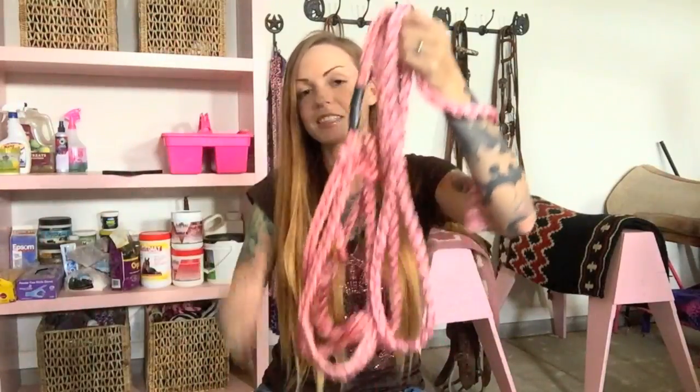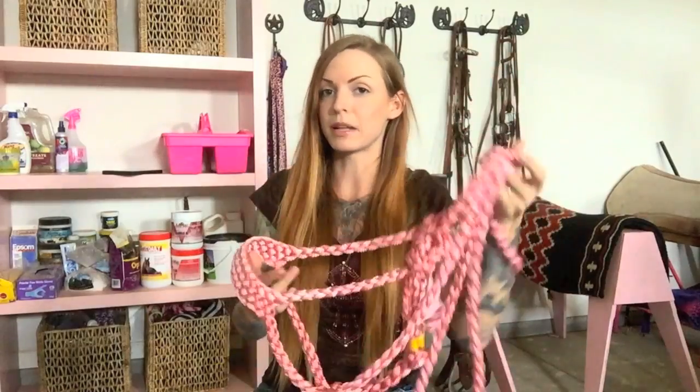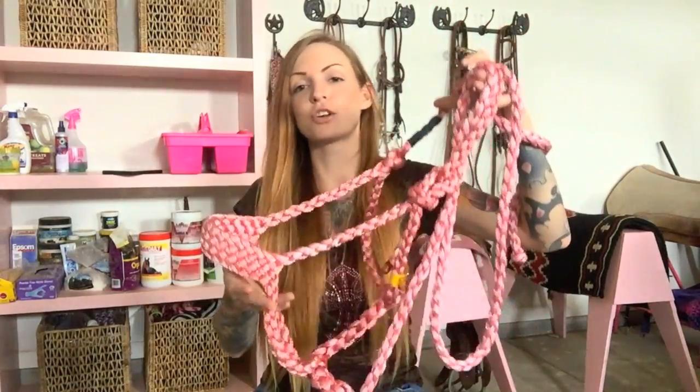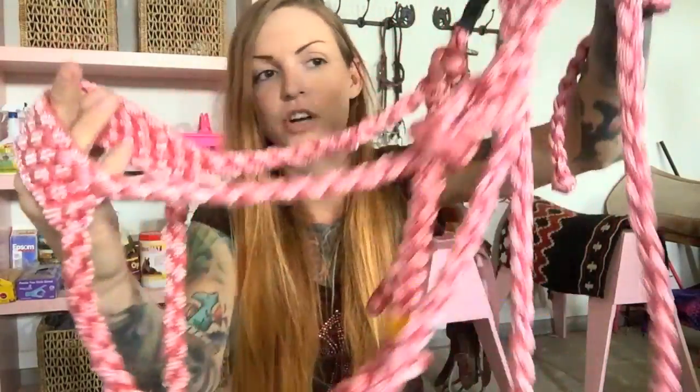My husband thinks this is going to wear out in the sun really badly, so I'm probably just going to keep it in the tack room and use it for photos or if we go somewhere cool. This was $50. Oh my gosh, $50 for a halter. Please kill me. I can't believe I bought it, but it was just so unique, and I love that they dyed it pink. Obviously, that's what really attracted me.